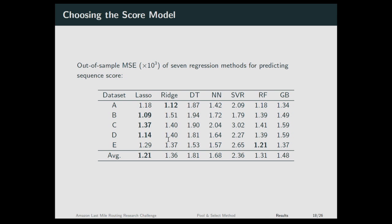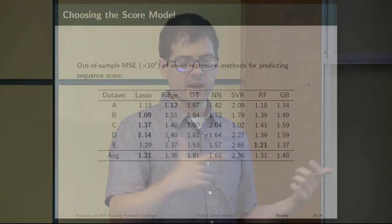Nothing special here. And then the score model is just a plain regression model. We had some options to choose from. We evaluated different model architectures and model types, and we ended up using just linear regression with L1 norm regularization, which is the lasso regression. It gave the best results overall, and also has a nice advantage in which it's very fast to evaluate the score of a sequence, because after you train this model, you have sparsity in the coefficients, which means that you can evaluate that much faster than if you use, for example, a neural network.